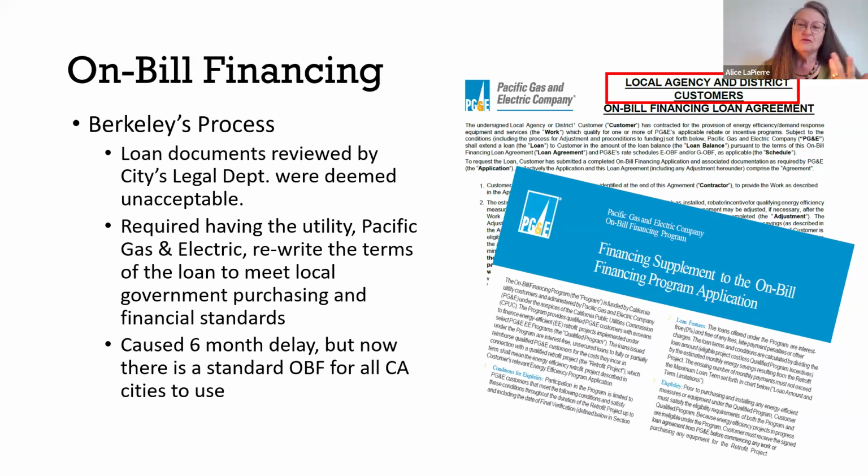So our process, of course, in Berkeley, was a little different than it is now in the beginning. Back in 2016, when we started this, there was only one commercial loan available. And we determined that the conditions of the loan package were not suitable for a government. It had things in there that really related to businesses and not local governments. But what we did was we approached the utility and said we needed to create a new loan package, which meant rewriting it and then resubmitting the loan agreement to the CPUC, the California Public Utilities Commission, for approval.